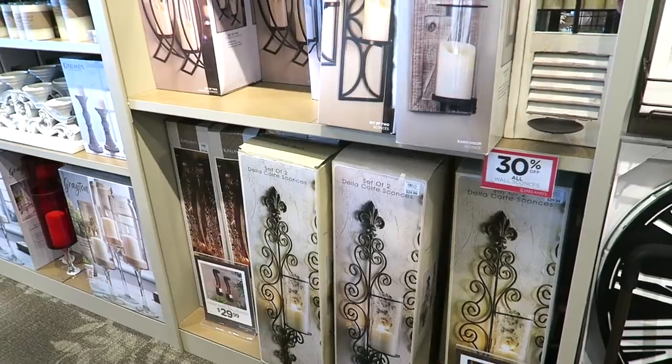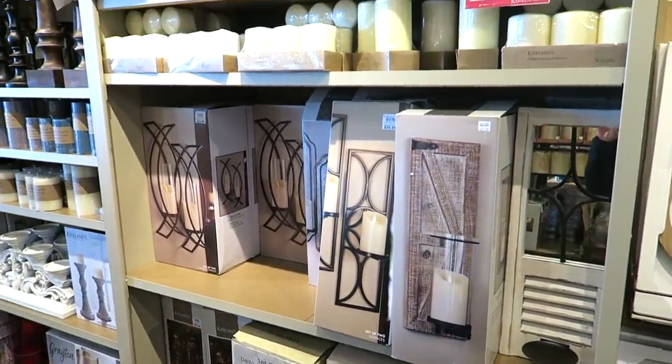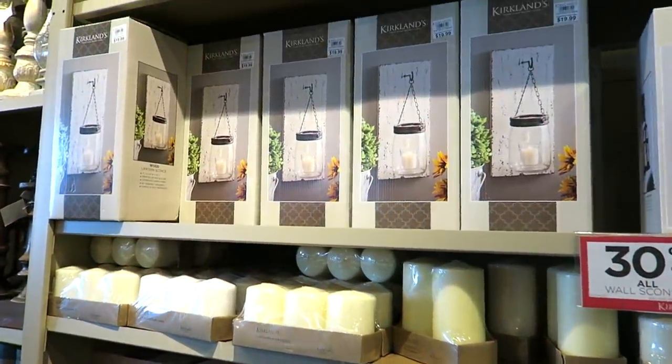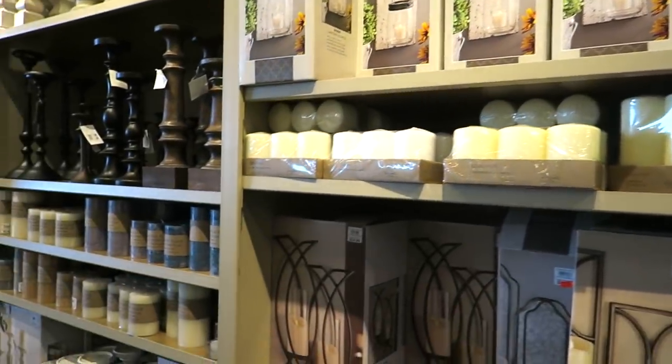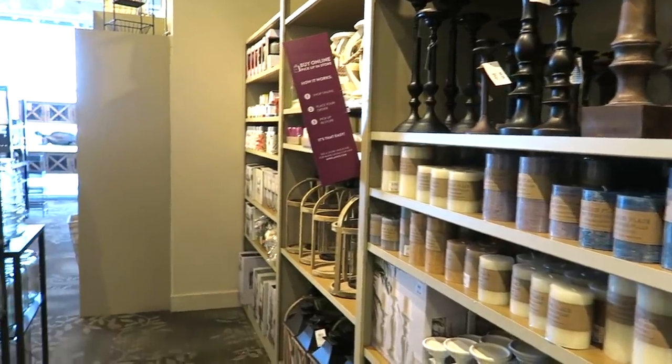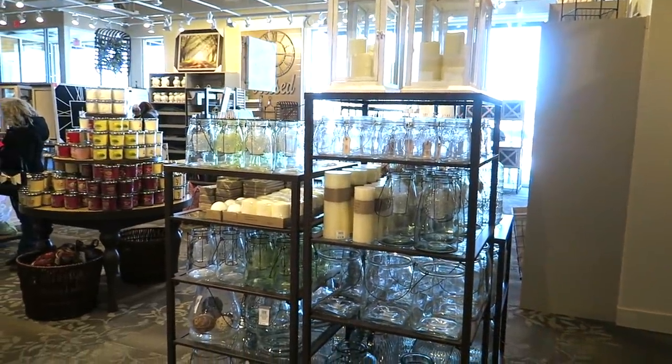They have so many wall sconces. Like I said, I had a return that I made. I actually purchased two of those right there on the top, that mason jar hanging one. I returned one. I did save one because I am using it, but I love those too.